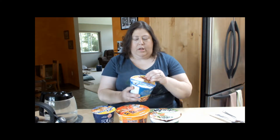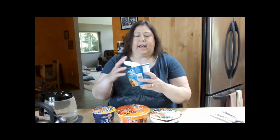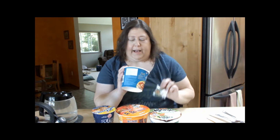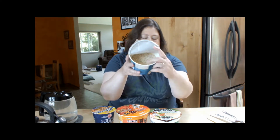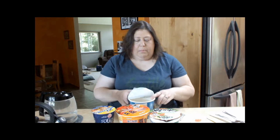So I'm going to start with this Unif, and you just open the top carefully and pull it back halfway, and inside are some packets. This one actually also comes with a fork, which is kind of cute. Cute little flimsy fork. Then there is this vegetable packet. There is the soup base packet, and there's an oil packet. And this one, I actually remember how it went. So there's the noodles inside. This one, you add the soup base and the vegetable packet, but you save the oil until the end.